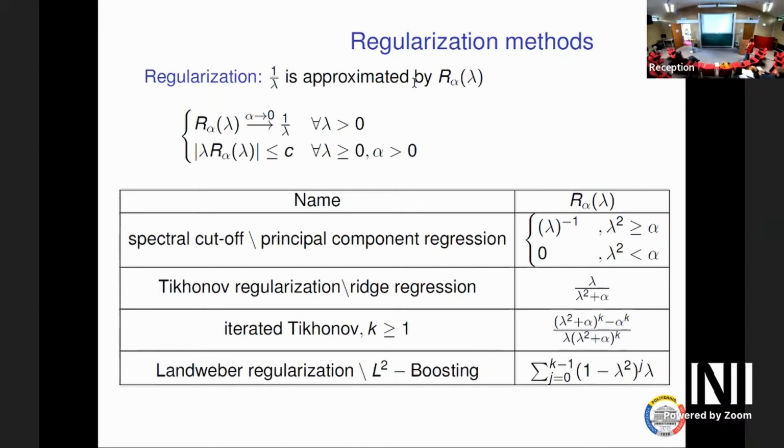So in the deterministic world, if we take here and we cut it with PCA, for example, it's called spectral cutoff, or principal component regression in the statistics. Tikhonov regularization in the case of deterministic world, ridge regression in the case of statistics. Iterative Tikhonov and Landweber.